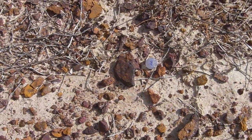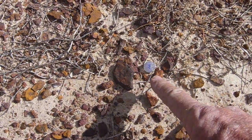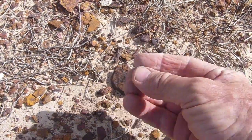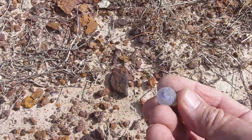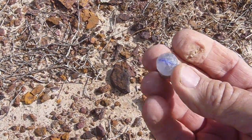Well, there's a ripper of a find. I mean, this has been sitting on the ground for a very long time, maybe 100 years, and I've walked past it before. Little glass marble. Just depends on the light conditions. Look at that old thing. That is a really old one. Blue and white glass. Ripper.